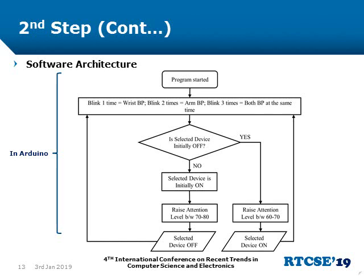Once the 8 seconds is over, the programming will see, is the selected device initially off? If yes, then the user will be required to achieve his attention level between 60 to 70. As it achieves, the selected device will get on because it was initially off, and that's what is asked here, that is, selected device initially off or not. If no, then the selected device is initially on. Definitely device must be either on or off. If it's off, it will go this way, and if it's on, definitely then it will move this way.